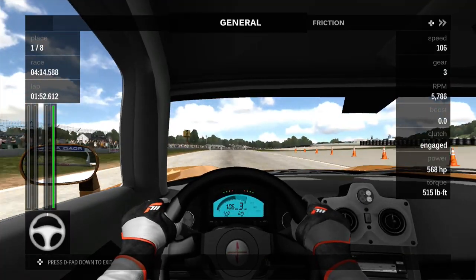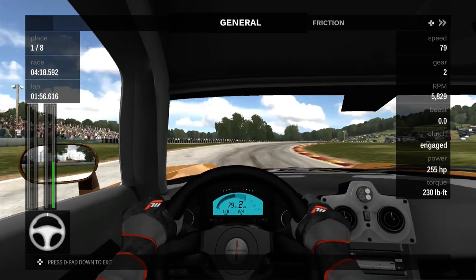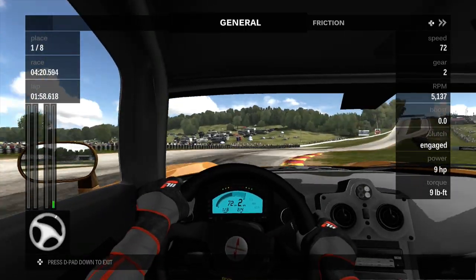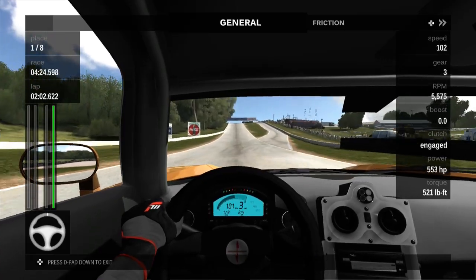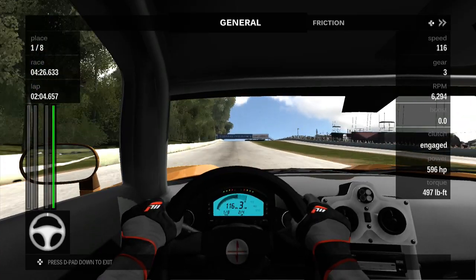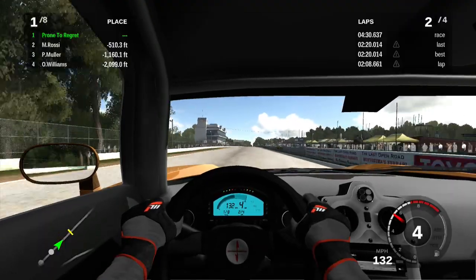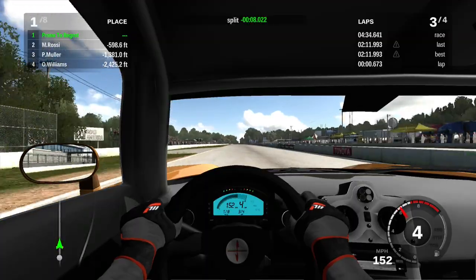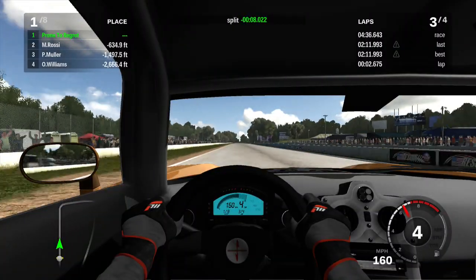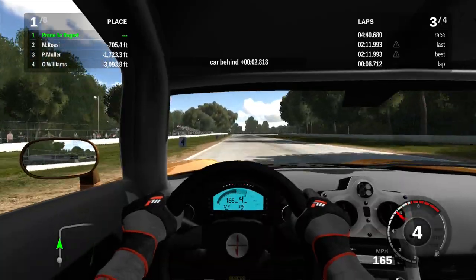Looking it up now. C6 Corvette, ZR1... well actually, this has got over 700 horsepower, oh wait no, it hasn't, it's actually got 620. I think this might actually be a modified Corvette engine. I don't know if it is a ZR1 actually. The ZR1 was 638. Yeah, it doesn't make any boost either. Might be like a Z06 engine?